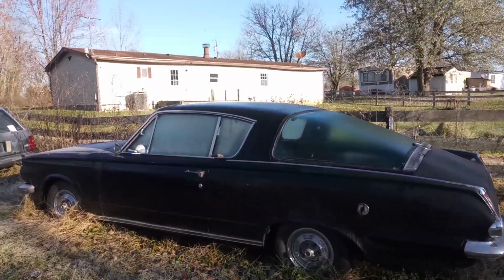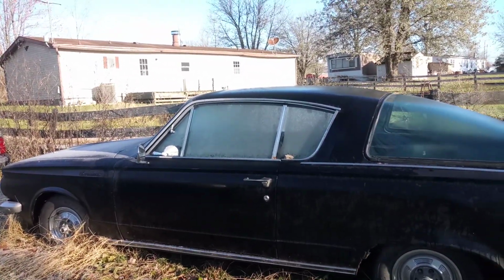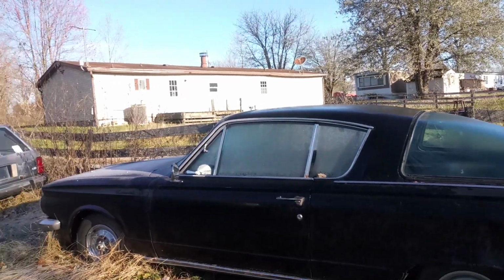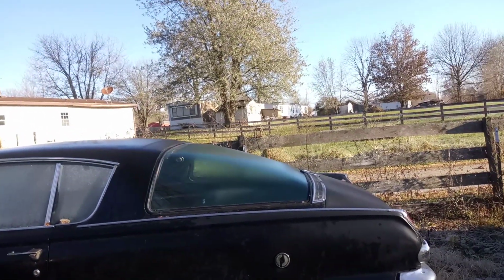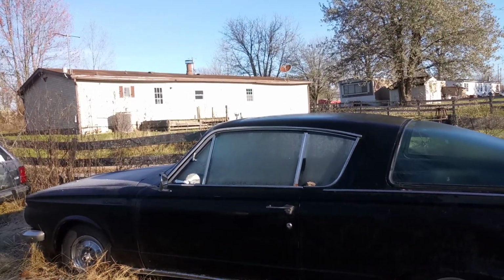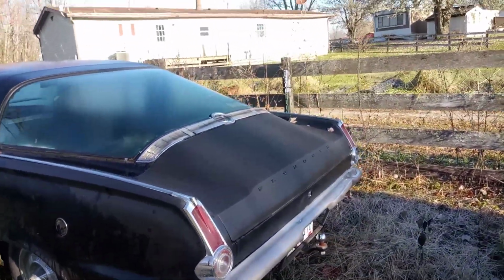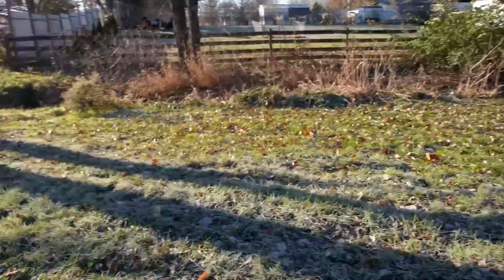But right there, that's another Barracuda. That's a 65 Barracuda, another one my son bought. And when we bought it, it was really rough. I fixed it up. It still looks pretty good. I restored this car years ago. There's some issues with the spark, so we need to get the spark going again, get this car back up and going. This would be a good build for the SEMA show. It's a 65 Barracuda. It's an original 6-cylinder car.